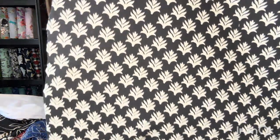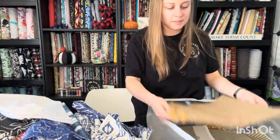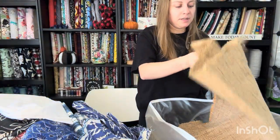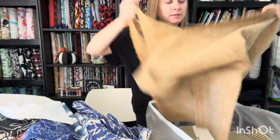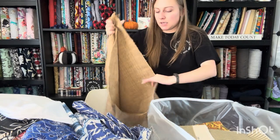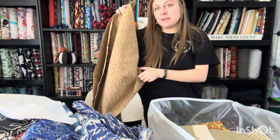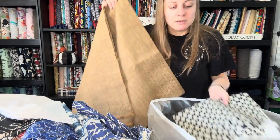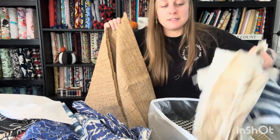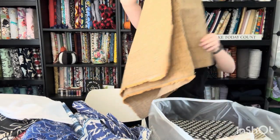Another upholstery fabric. I don't know what this is. This is kind of like woven material. It's a fairly decent size piece. It's about this big. I feel like this would make a cute bag. Maybe make this be like the base of the bag, like I'm thinking on a tote. Make this the base of the bag, and then this could be the side panels. That'd be pretty cute. Maybe we'll try that.